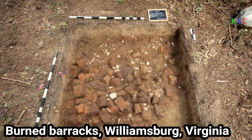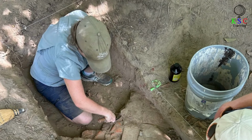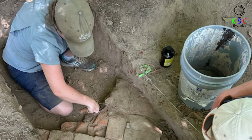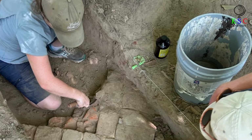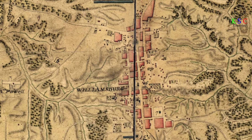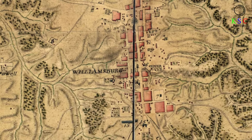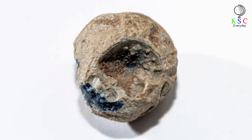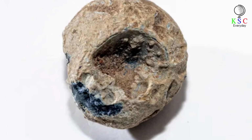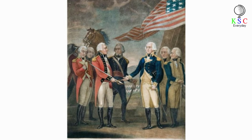Burned Barracks, Williamsburg, Virginia. In the summer of 2023, archaeologists at Colonial Williamsburg unearthed an intriguing time capsule, the remains of a barracks burned by the British in 1781 during the Revolutionary War. The barracks was set on fire by British General Cornwallis and his troops as they made their way towards Yorktown. As well as rubble from the structures pictured, archaeologists found the remains of guns, high-quality ceramics and lead shot that appears to have been chewed by bored soldiers. For Cornwallis, retribution soon came.